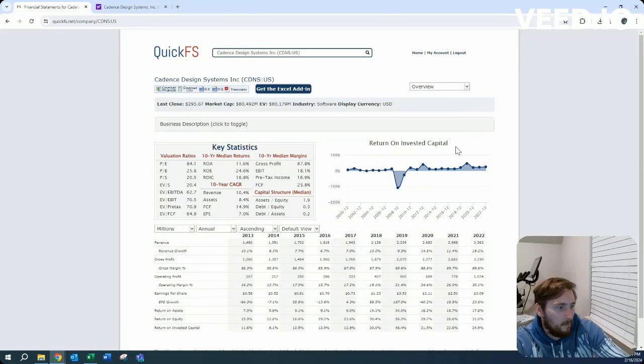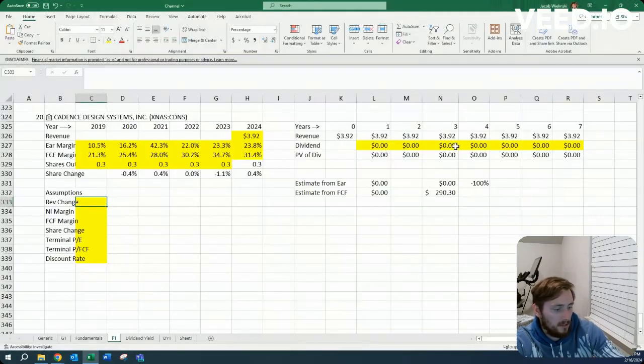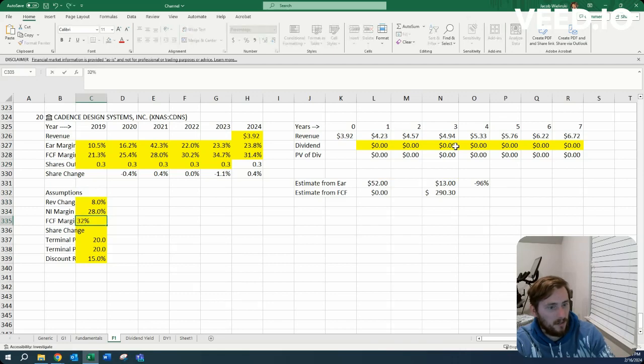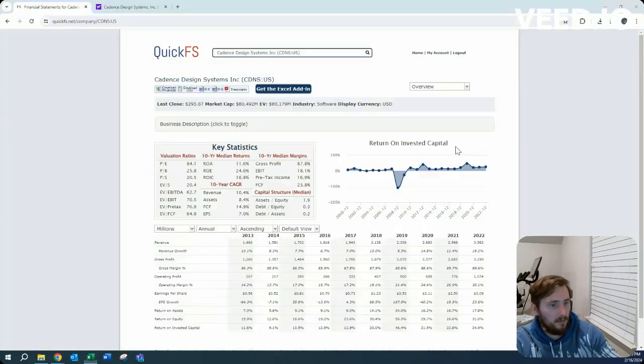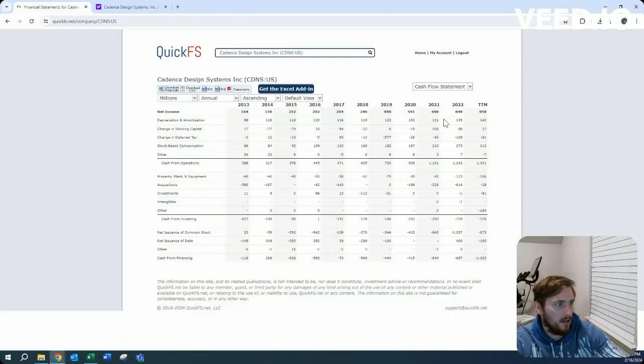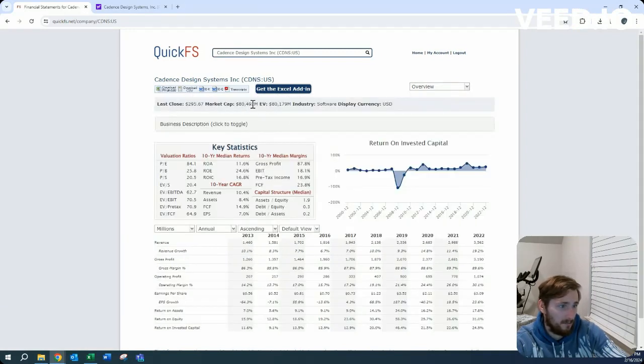I'm going to say that they'll probably grow close to 8% a year. I'm going to say 20 and 20 on the PE and price to free cash flow. The margins have been going up, so I'll probably be going on the higher end of all of these. And free cash flow is higher, which I absolutely adore. Let's say 28, 32. Maybe they buy back 1% of shares, because their stock-based compensation is up to $312 million a year, which is pretty hefty.